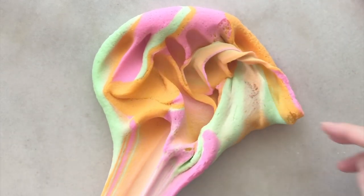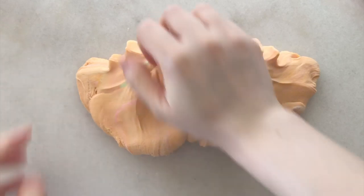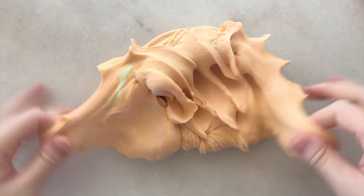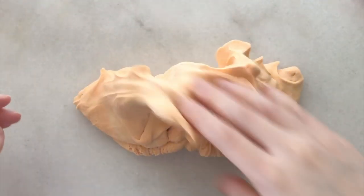I also want to point out that there is a difference when I say a slime feels wet versus moisturizing. This slime does not feel wet at all. I don't feel any water, but it does feel very moisturizing, almost like lotion. You can kind of say that it feels a little oily, but not in a bad way. It feels moisturizing like a lotion, so there is probably a lot of lotion in here or a softener.